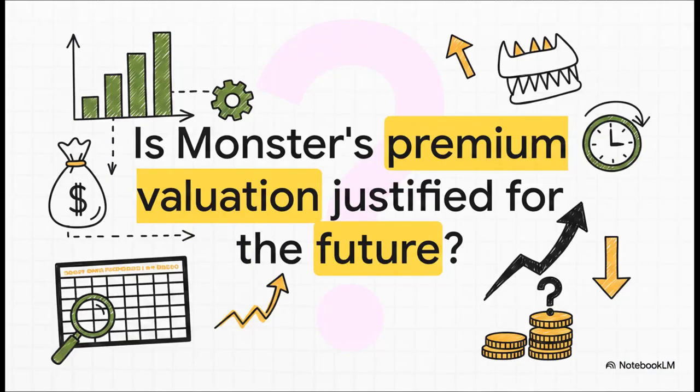So, I'll leave you with this final thought to ponder as you review your own portfolio and terminal growth assumptions. Yes, they have absolutely crushed tech stocks for a quarter century through brilliant operational execution and capital engineering. But at a 33x forward multiple, and with those crucial input costs like aluminum rising, is Monster's premium valuation truly justified for the next decade of growth?